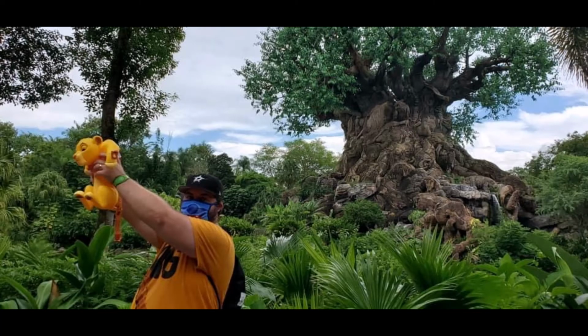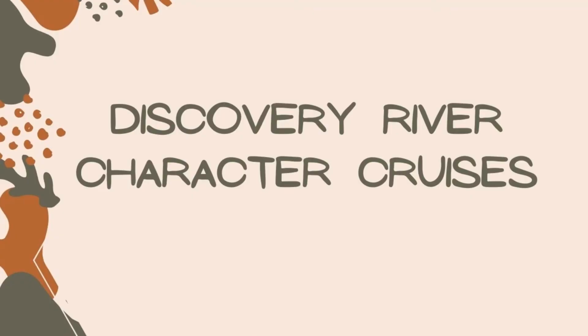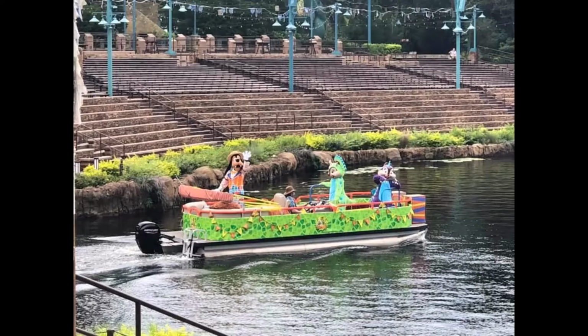Secondly, make sure not to pass up an opportunity to watch as the Discovery River character cruises come through. You will get an amazing opportunity to see Chip and Dale, Pocahontas, Rafiki, Mickey and Minnie, and many more characters.